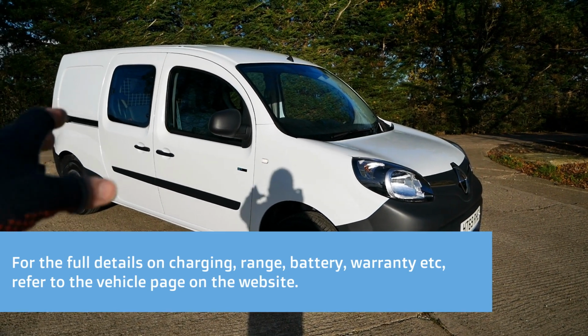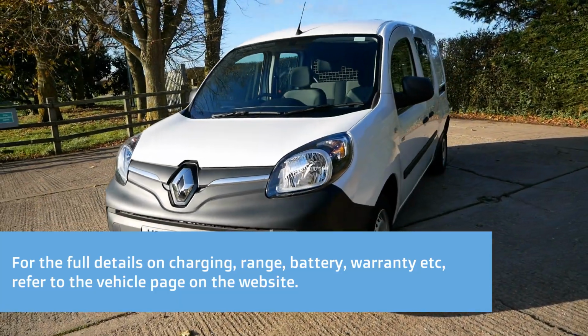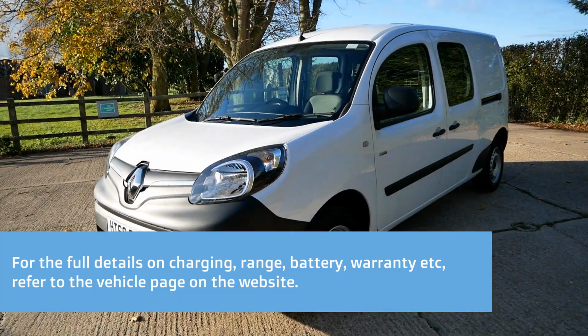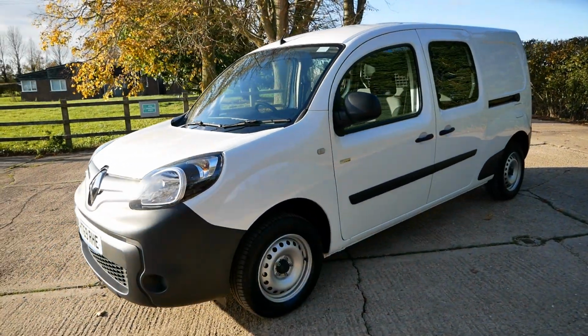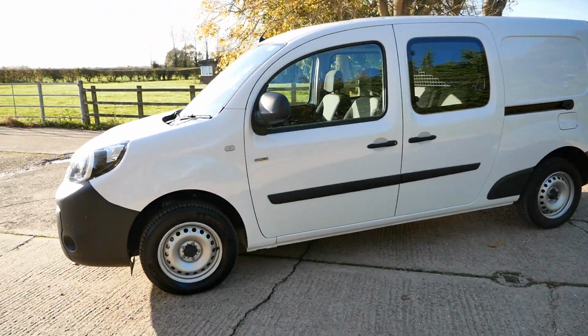And the other thing is, obviously, this is available for immediate delivery. If you're interested, then give me a call or email, and I can deliver this anywhere in the country, and it will come to you on a flatbed or a trailer, and it will be fully charged and ready to use.